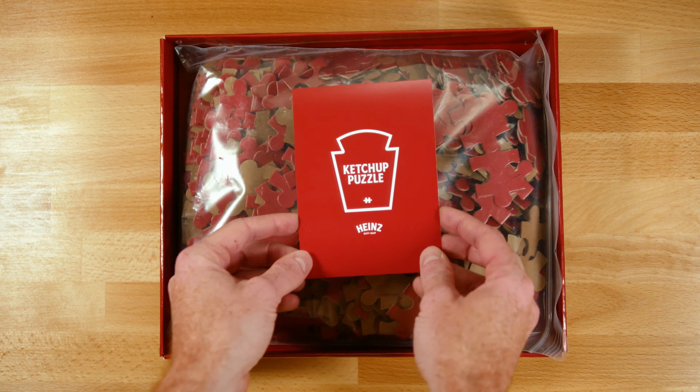Here it is in all its glory. The 570-piece, all-red Heinz Ketchup puzzle. It took me a couple days to complete this. I don't want to say it was easier than a normal puzzle, but because each piece was not unique, it could really fit into any spot that would accept that shape, so that made things a little bit easier.